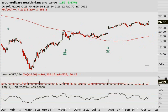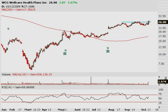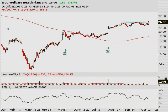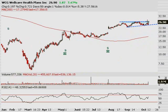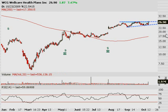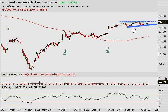Wellcare, WCG. Take a look at this one. You can see kind of what I'm looking at here. Kind of an ascending triangle. Tried to break out on Friday. The volume was there. It was beautiful, but it traded right back into its range here. So what I'm looking at is a breakout, hopefully by tomorrow. And if that does happen, you can look for probably about a 15% move. I expect prices to get pretty close to about 29 or 30, within, I give it a couple of weeks. So far, that's looking good.